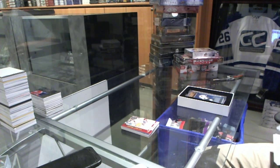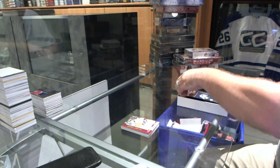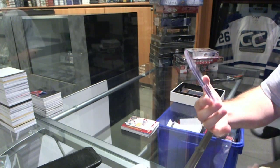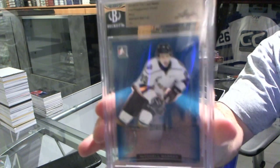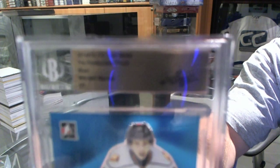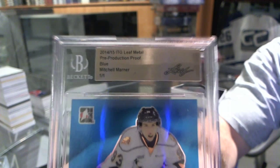Ooh, that's a good card. I know who that is. We've got a one-of-one blue proof for the Toronto Maple Leafs, Mitchell Marner. One of one blue proof, Mitch Marner.